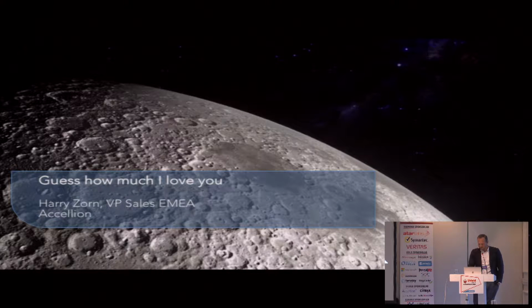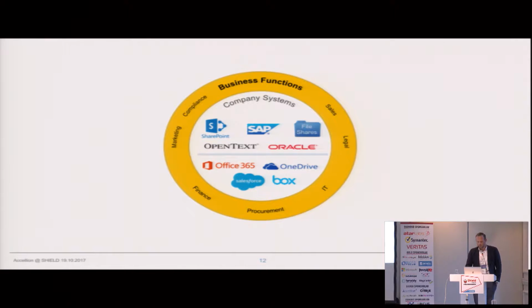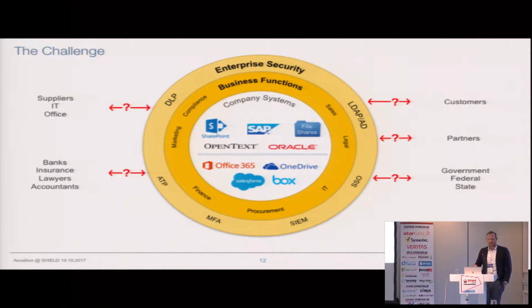So a couple of the challenges are when you look at your company systems, you have business applications, you have storage systems, you have office applications. They are generating data. The data is stored in the cloud, it's on-premise, and various business departments are working with those data, and you use a lot of technology to protect this data from the security field, and still you have the challenge that you have to share the data with the outside world. You want to give your employees, your colleagues, a secure access to this sensitive content, to this data, and that's a major challenge we see.